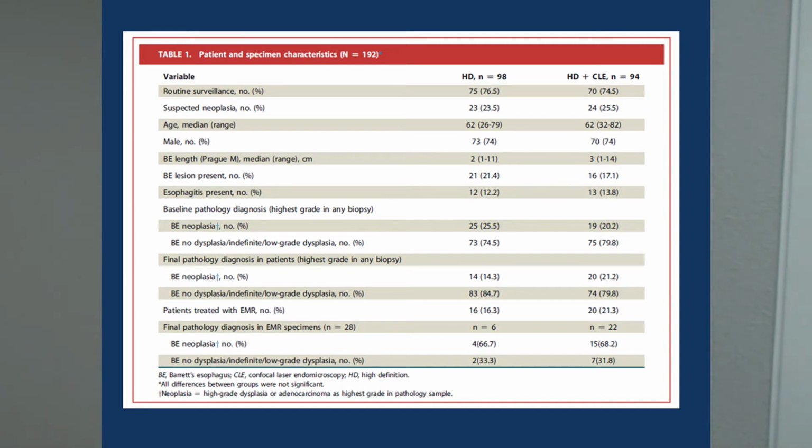A total of 192 patients were finally included in the study. In group 1, 98 patients, and in group 2, 94 patients. There were no significant differences between the patient characteristics comparing group 1 and group 2.